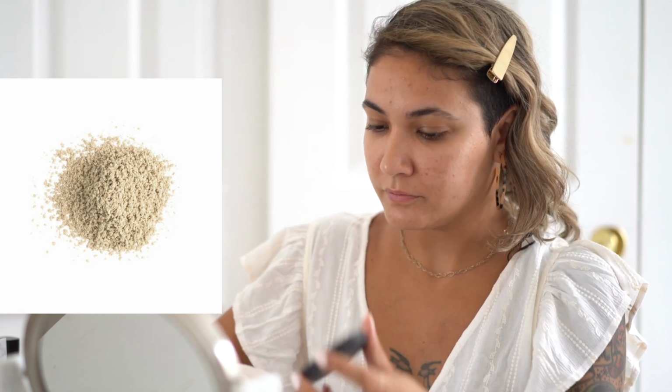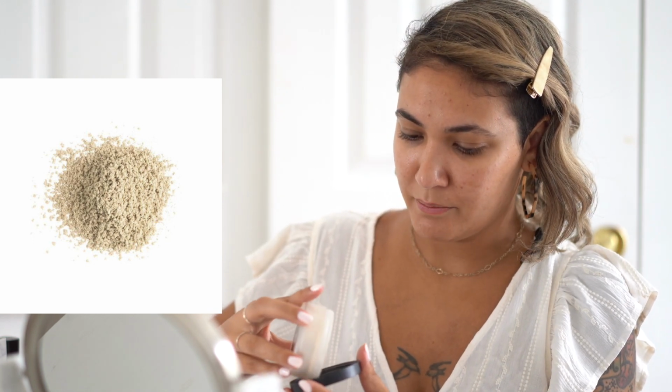Okay, so I'm just gonna use some powder by Lily and Lolo. Lily and Lolo. I know I'm saying that funny. Lily and Lolo Translucent Silk. Just gonna add some powder.